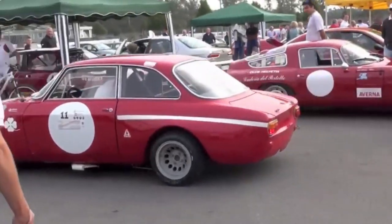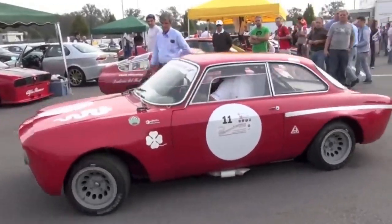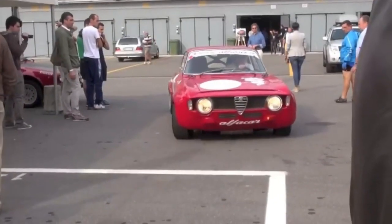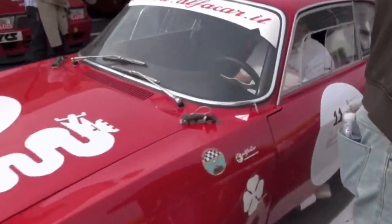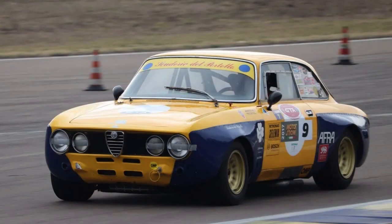The conception of the Alfa Romeo GTA, from which the variant GTAm originated, dates back to the 1960s, a time when Alfa Romeo was at the forefront of motorsports. The GTA moniker stands for Gran Turismo Allegerita, which translates to Grand Touring Lightened in English. The goal was simple yet ambitious: to create a lightweight, high-performance car that could dominate the racing circuit. Alfa Romeo collaborated with Autodelta, its motorsport division, to bring this vision to life.